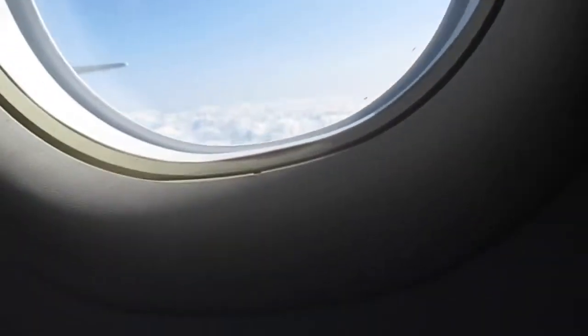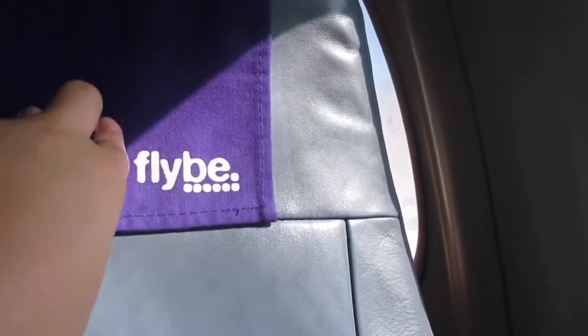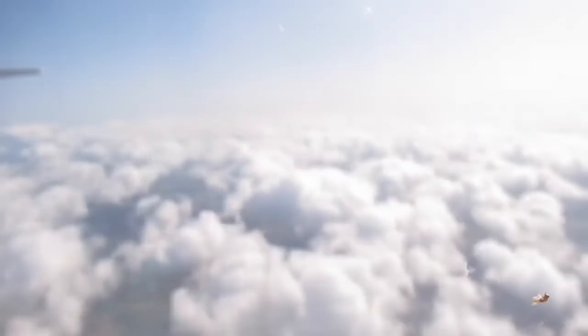Now, if you look at the size of the window, it's a good size. This is the back of the seat. It's not too good, but it's good enough for a budget airline like Flybe. And yeah, there we are.